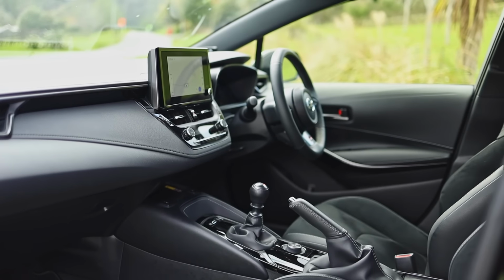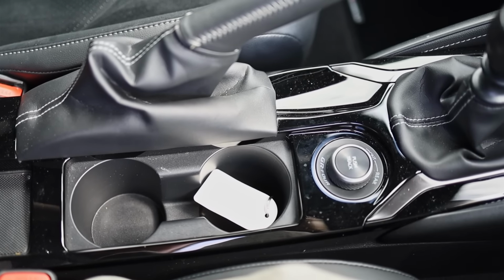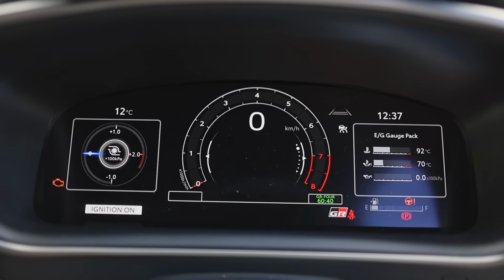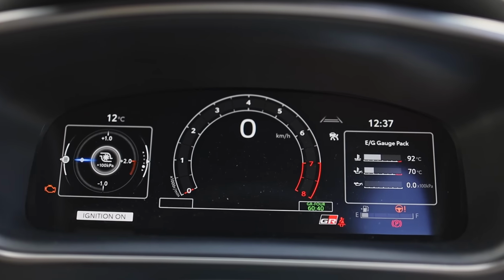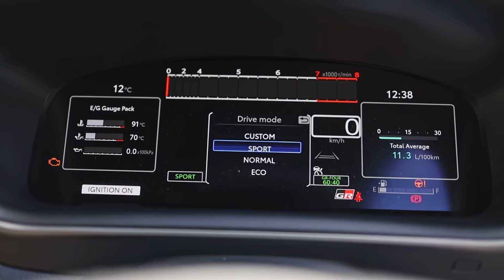There's quite a lot of shiny black plastic all down the center console here, which already is covered in dust and fingerprints. And the gauges, I found them a little bit hard to use. It works, but it's definitely not the best implementation of a gauge cluster that I've ever seen. However, it does look cool, and you can switch from the round tach to the tachometer across the top by sending it over into sport mode.